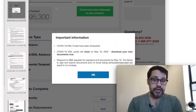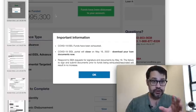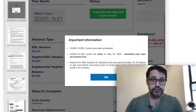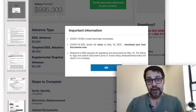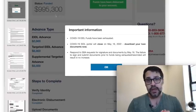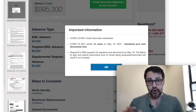The second bullet here is the important one. Tomorrow is the last day for you to log in to the portal. This is the portal, shows you your balance for loans, for advances, and also has your important loan documents. The SBA has said they are basically shutting down the portal here, so you will not be able to log in after tomorrow, according to the SBA.